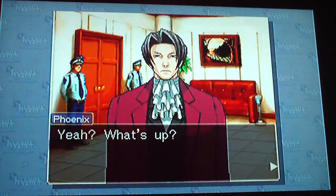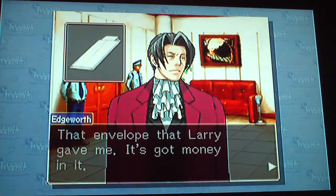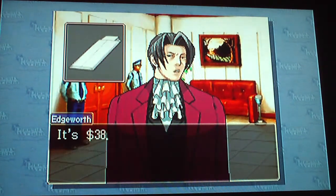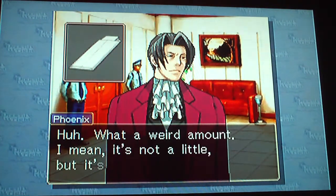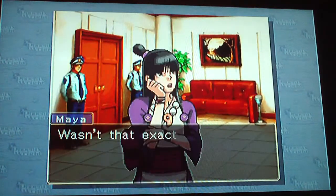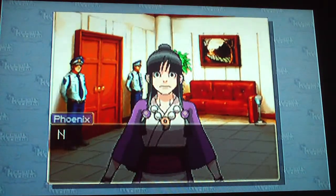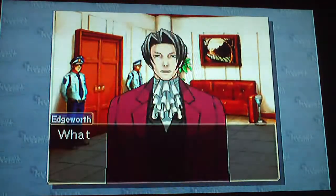Right. Yeah? What's up? That envelope that Larry gave me. It's got money in it. Well, yeah, that's not that strange. People give money away to celebrate sometimes. It's $38, right? What a weird amount. I mean, it's not little, but it's not a lot either. $38 exactly? Nick, wasn't that exactly the amount of lunch money that was stolen from Mr. Edgeworth in school? $38. No, Larry, it was you.